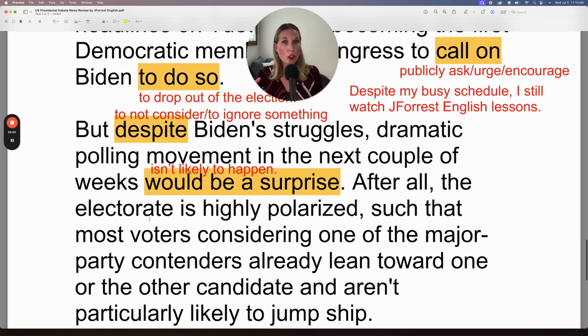After all, the electorate is highly polarized. So if something is a polarized issue, it means that people have very different views. So you can take any political issue and some people firmly believe this and other people firmly believe this. So they have completely different beliefs. So that is a polarized issue. So they're saying that the electorate, the people who are voting in the election, that's the electorate. The electorate is highly polarized.